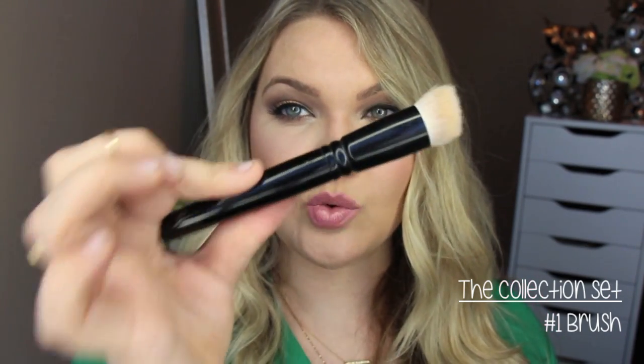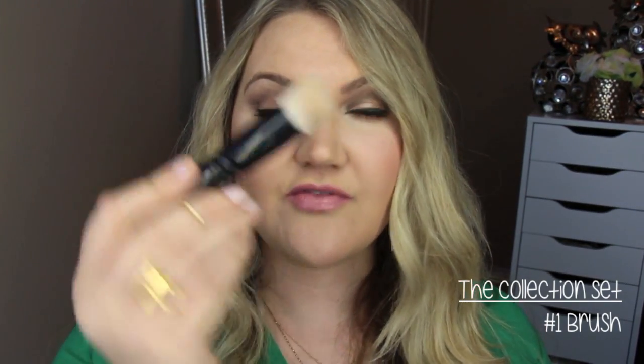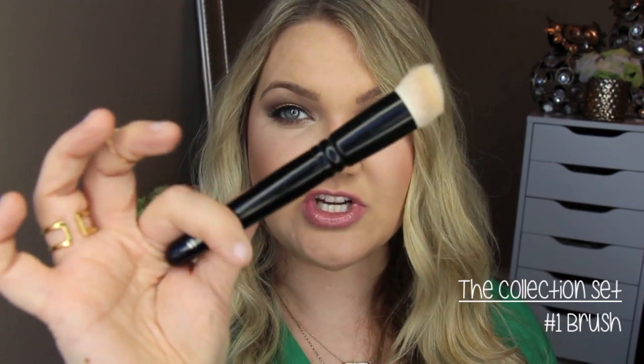You could use it to buff your foundation in. You could use it to set powder. It's endless. You could use it for cream blush. This is a great brush, and it just gives that airbrush look under your eyes when you're applying your concealer. It's so soft. The hairs are so soft, they will not pull or tug at your under eye area. It just applies foundation, concealer, any type of product like a dream.